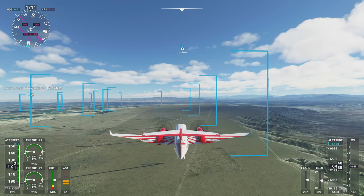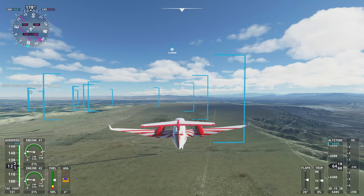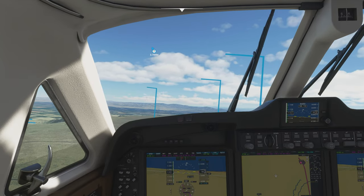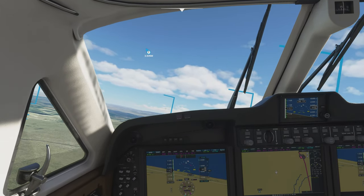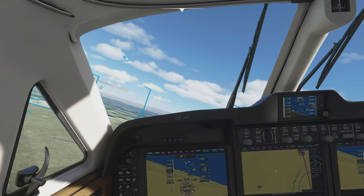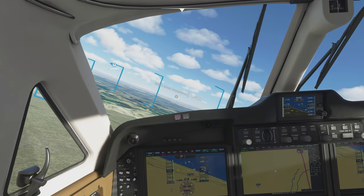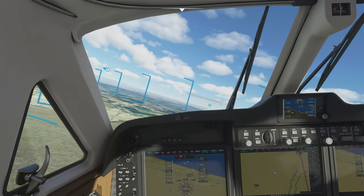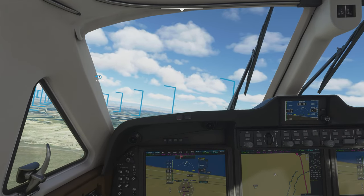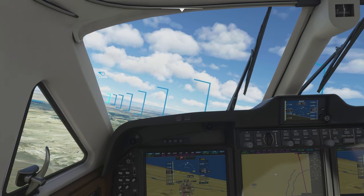Funny that the brackets are actually making shadows on the ground. Okay, and give it some rudder and some aileron, just try to make this a coordinated turn. If you want to know what an uncoordinated turn feels like, just imagine driving, taking a sharp curve where the road hasn't been banked, and you get thrown in your seat, and that's supposedly what it's supposed to feel like with an uncoordinated turn on the airplane.